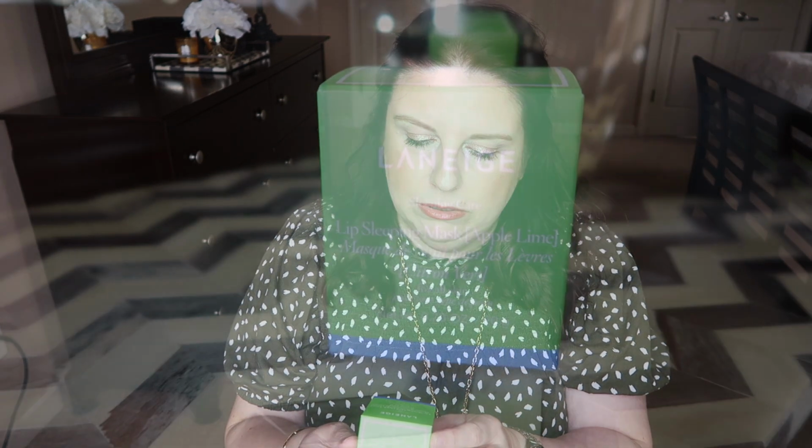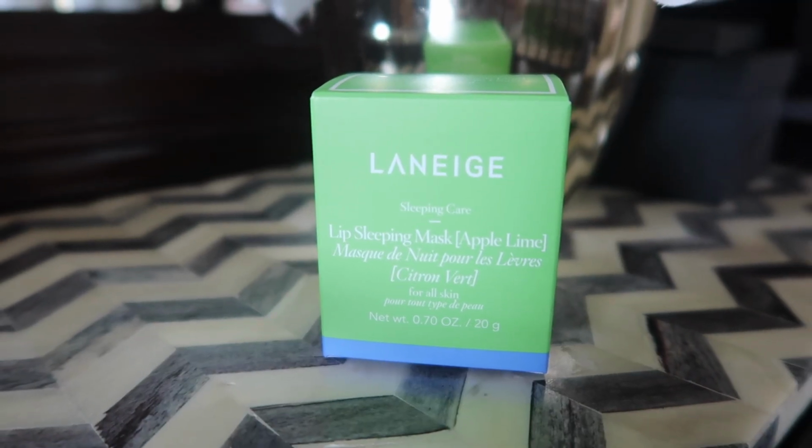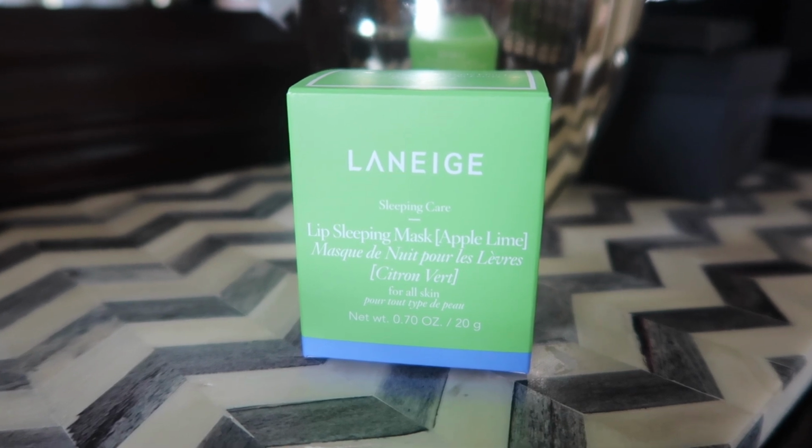I also mentioned in my last video that I was gonna buy the Laneige Sleeping Lip Mask, because I completely used up mine. So yes, I picked up the one in the taste, what is it called? Citrus? Yeah, it kind of has a green apple, citrusy kind of scent. They all feel the same on the lips. I mean, like I'm swatching here. They all feel the same, very rich, kind of thicker, I would say, consistency, because it's like a mask.